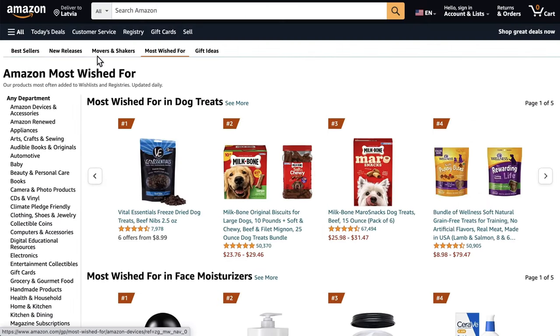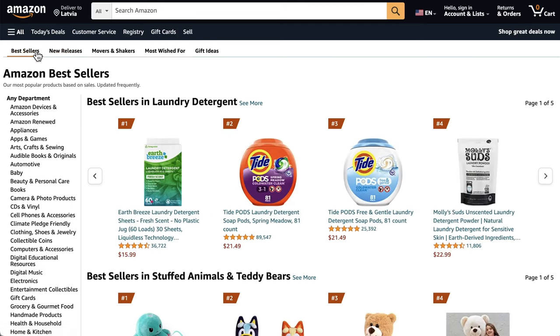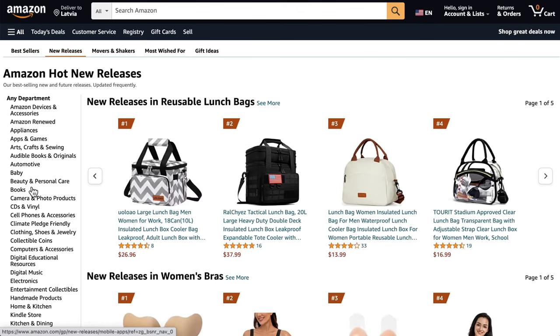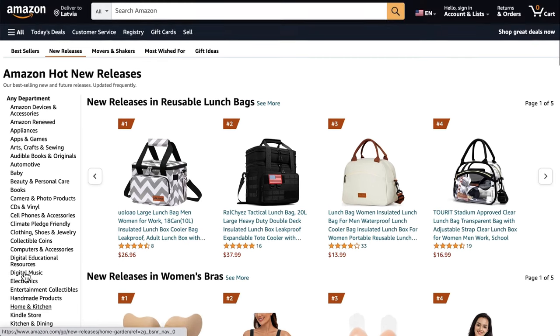If we go back, we also see other categories like best sellers. So these are things that people are already buying a lot of. We see new releases. And in these categories, we can also break it down into subcategories. So we can go into the home and kitchen and see what's happening there again.